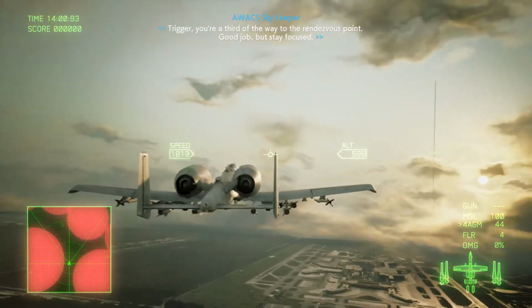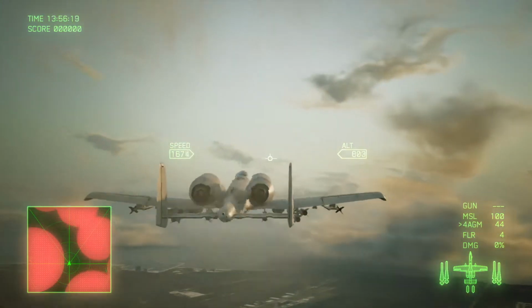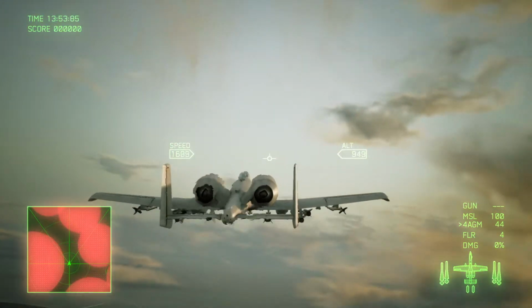Why is my camera so weird? What the hell's going on? This is kind of annoying.